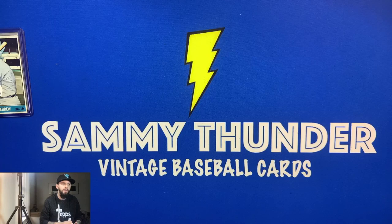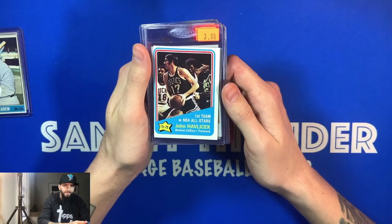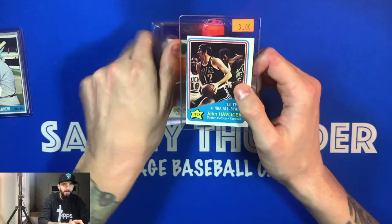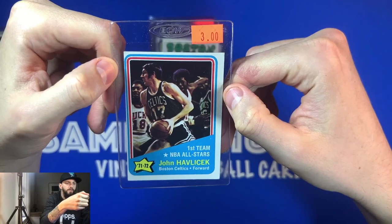I've been on a real basketball kick lately, so I wanted to pick up some Celtics as well as some vintage Hall of Famers. And I think I picked out some really good cards here. I mean, this Havlicek All-Star, we'll start with him. The Havlicek All-Star card for $3. This one's from 1970, I think this is from 73, this series. And it's a beautiful card.